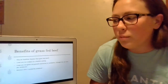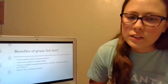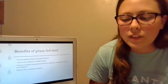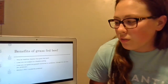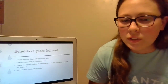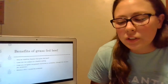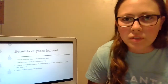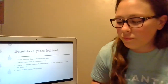Benefits of grass-fed beef. It may be healthier. It is leaner than grain-fed beef as it has a lower fat content. Cows are not subject to a feedlot setting. Cows are not given any growth hormones or antibiotics, though this is up to the producer. This isn't always the case. There is minimal effort needed by the producer, so they don't really need to go out and feed them twice a day. It's more of just checking fences, making sure none of them are sick or wounded.